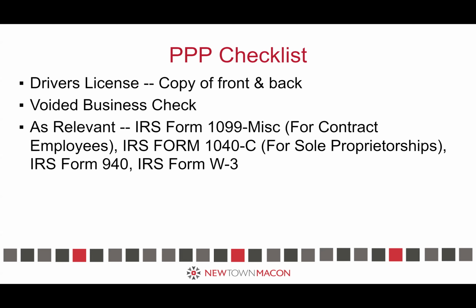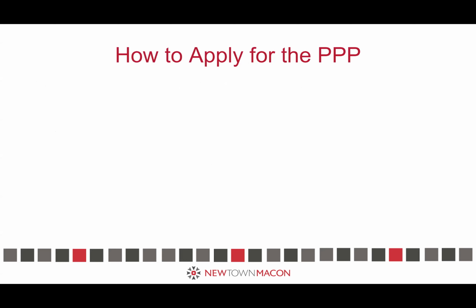And then if any of these other IRS forms apply to you or your business, you're going to want to go ahead and gather them and have them ready to upload as well.